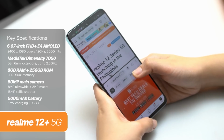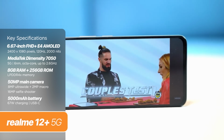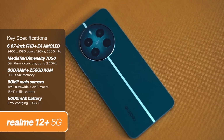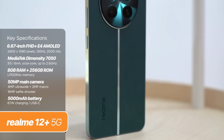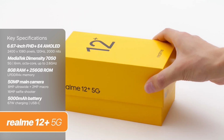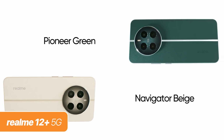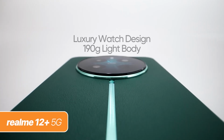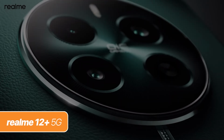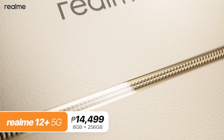The device sports a 6.67-inch Full HD Plus E4 AMOLED display and runs at 120 Hz. Flip to the back, it features 3 cameras consisting of a 50 megapixel main, an 8 megapixel ultrawide, and a 2 megapixel macro sensor. Surprisingly, this model has a 3.5mm audio jack. This phone is also IP54 rated for dust and splash resistance. Battery-wise, the phone gets the usual 5,000 mAh unit with 67 watts of fast charging. The Realme 12 Plus 5G sets you back 14,999 pesos.